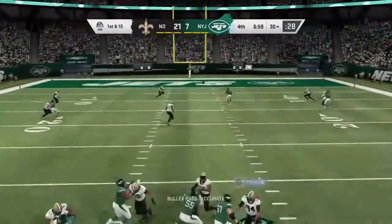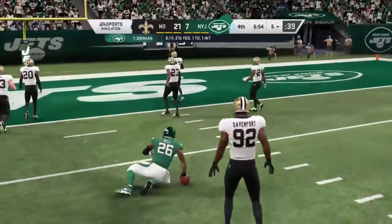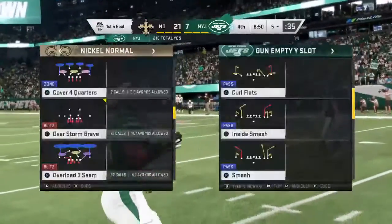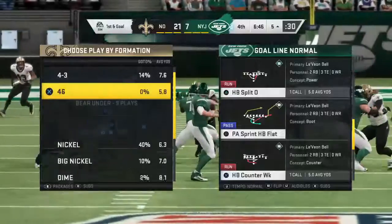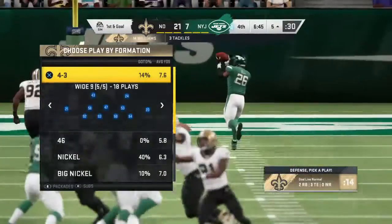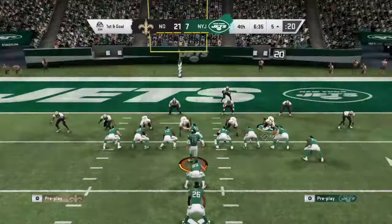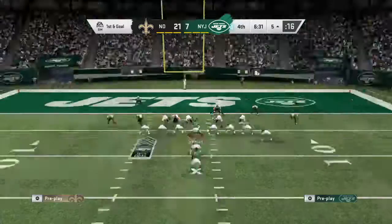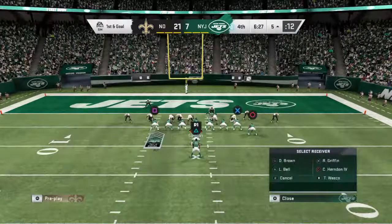A shotgun snap for Simeon. Caught here by Bell. And he gets it all the way down inside the 10 and mark him at the 5. 25 yards that time. And we see another pitch and catch there to the running back. This position just continues to evolve. They become just as critical to the passing attack as a lot of receivers, tight ends, because their ability to make people miss in the open field can really generate big plays for an offense.